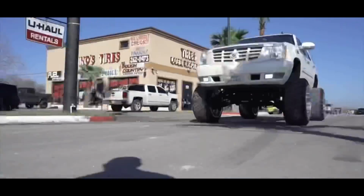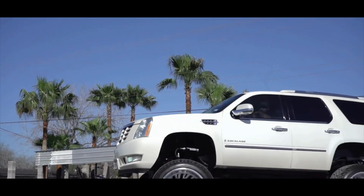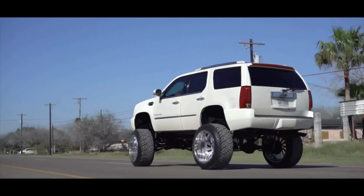Plus, you can find these all day for right around the $6,000 mark. Oh, and they look pretty damn good when lifted. I just wanted to put that in there. I didn't have a good transition into that part, but I just wanted to say it. They look good when lifted.